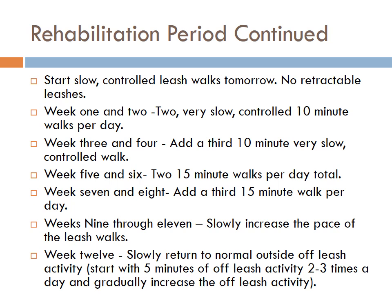For weeks 3 and 4, please add in a third 10-minute, very slow, controlled walk. For the 5th and 6th weeks, please perform 2 15-minute walks per day total. For weeks 7 and 8, add a third 15-minute walk per day. For weeks 9 through 11, slowly increase the pace of the leash walks. For week 12, slowly return to normal outside off-leash activity. Start with 5 minutes of off-leash activity 2 to 3 times a day, then gradually increase the off-leash activity.